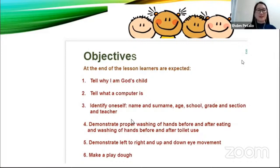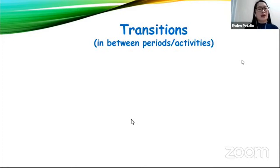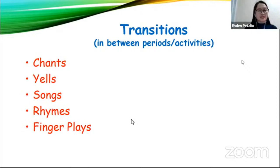Ayan po. And also, we will not be having a successful delivery of instructions kapag wala tayong mga transitions. Kasi we know that the attention span of kids, hindi talaga sila pwedeng matagal sa isang ginagawa nila. So very fast ang shifting nila. So we have to do our in-between periods or activities. So most of the time, we do the chants, the yells, the songs, the rhymes, and the finger plays. Pwede rin po natin gamitin itong mga ping pong, yung sa Baby Shark, di ba?